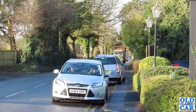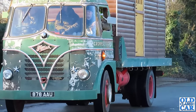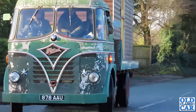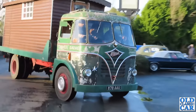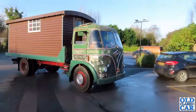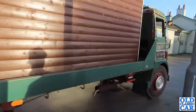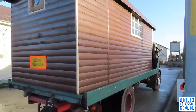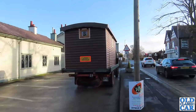First lorry of the day driving into view on this beautiful morning. How fantastic is that? What a treat. Nice shed on the back. That is brilliant. Ooh, it's coming in here. Look at that. Cropper's Garage. And there's some proper living accommodation on the back of that one. And the old 20 plate on the back.